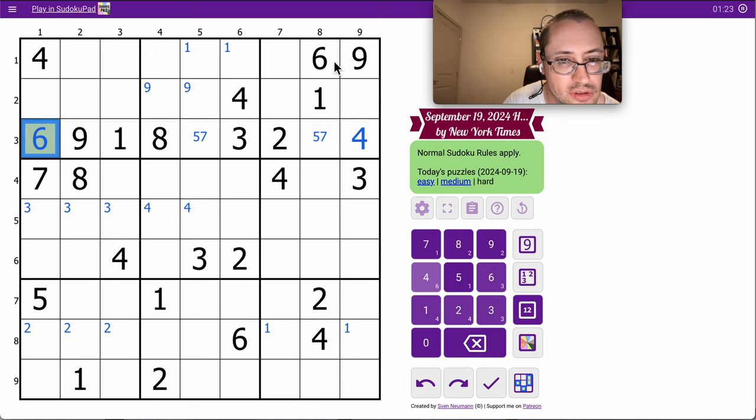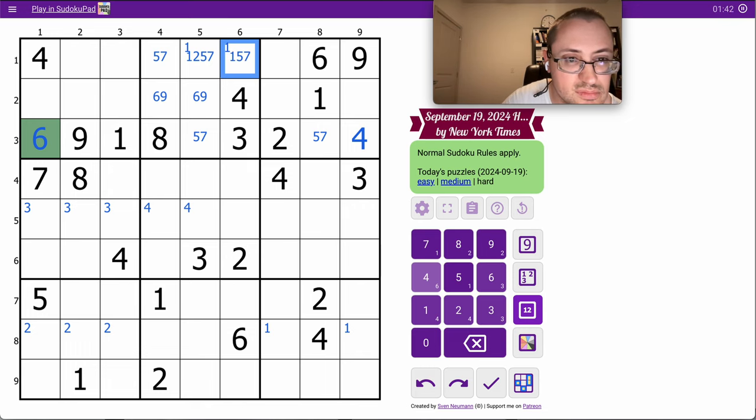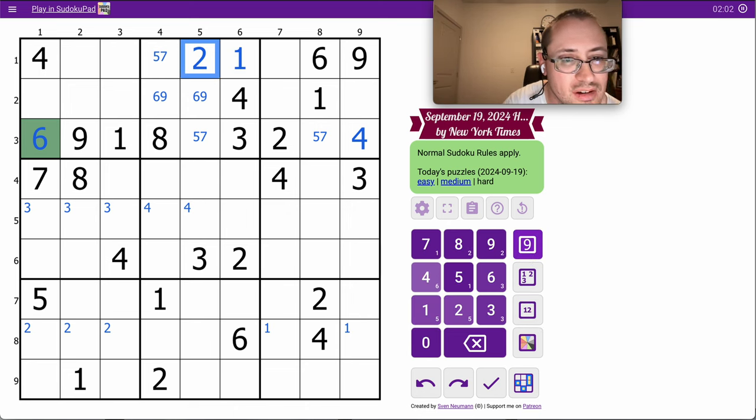Now, this six, along with that one, tells me one of those is six. It turns this into a 6-9 pair. So I've got three, four, six, eight, nine. Means 1, 2, 5, and 7 go in these cells. This can't be 1 or 2. And this can't be 1 or 2. So, guess what? These two are 1 and 2. And this one can't be 2 or 5, 7 because of that. 1 is placed. That's 2.